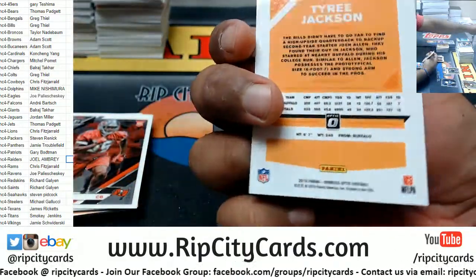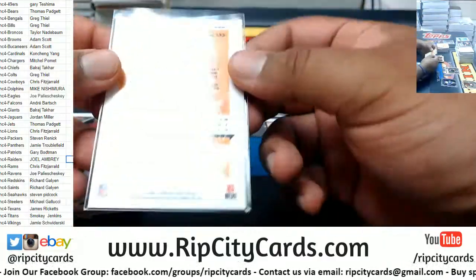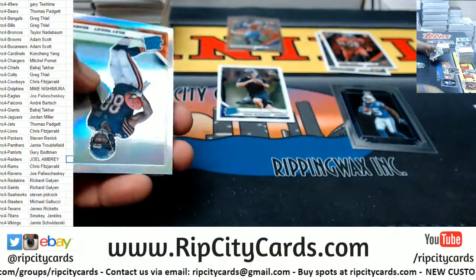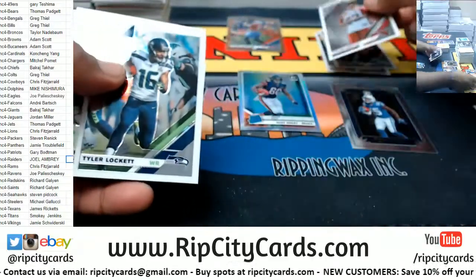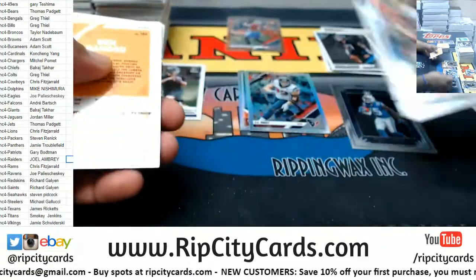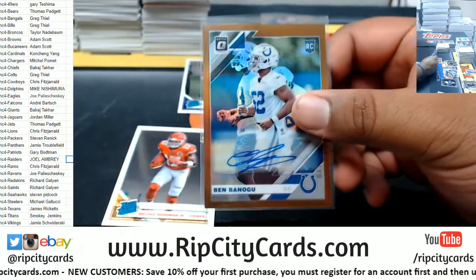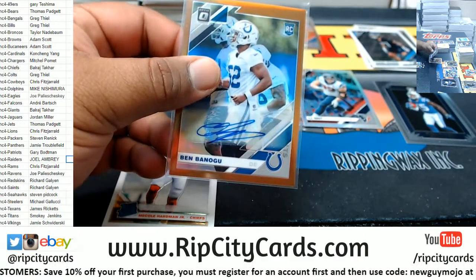Terry Jackson, Bills. Oh, the orange is not numbered. Interesting. Well, this one anyway. Ben Banogu, the Colts autograph. Let me slide this over. Better. I think it's better.